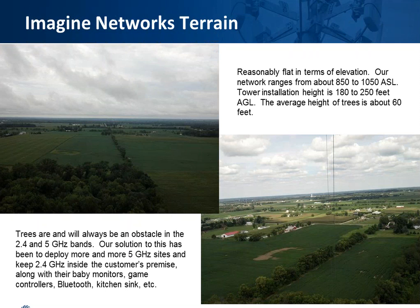As you can see in the pictures, the terrain that we're dealing with, lots and lots and lots of trees. I think this is about 350 feet up, so you can see pretty good far out. Most of our links end up going maybe 4, 5, 6 miles. That range for the most part.